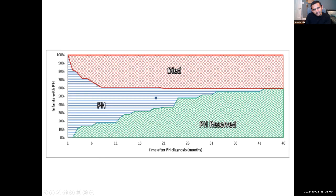So that sort of puts another layer of complexity in what we do with these patients, because we know the natural history. If the patient survives and we are able to keep them asymptomatic, PH will resolve. And this resolution is with lung growth, with development of more blood vessels. And this is very unlike the primary pulmonary hypertension or the pulmonary hypertension that is diagnosed in much older children, and particularly in adults, because that PH is the life-limiting disorder which doesn't go away on its own.